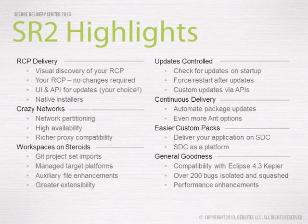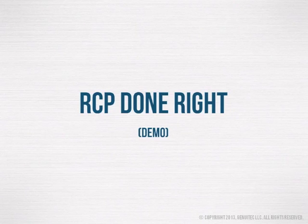So things like Kepler support: just because SDC SR2 can support Kepler, you don't need to take advantage of it till you're ready. So everything you see here, all of these cool features that you're quickly reading while I'm talking, become available right after upgrade when you're ready to use them. And that really speaks to the philosophy of SDC: provide you turnkey services that you can use when you want.